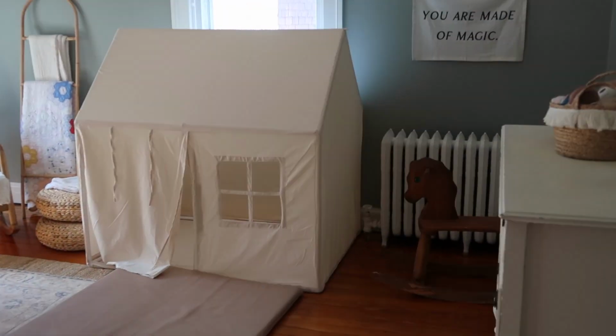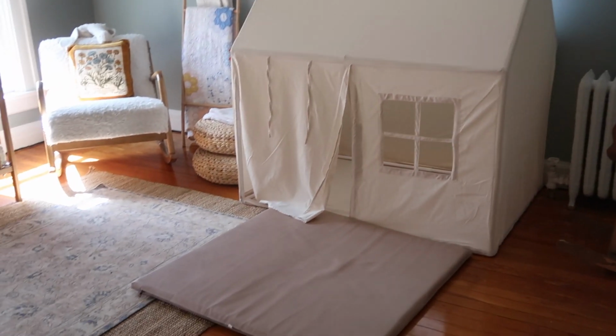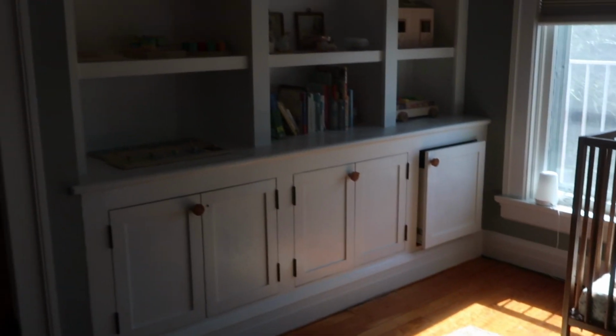But this is a room we're not in very often because my daughter is still so young. So we do have a little playhouse, and you know, we're in here just for naps basically. But it's a very cute room. I'm excited to make it over when she's a little bit older.